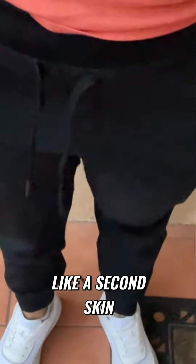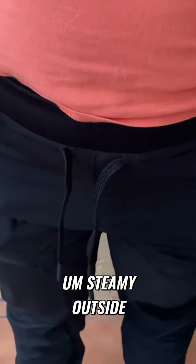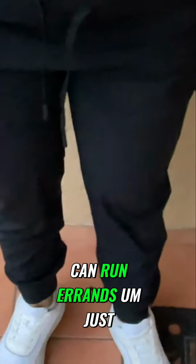What I like about this is they feel like a second skin. They're very soft, and for one of those days that is very steamy outside, the sweat is not going to stick to the legs, so you can run errands, go around the house or practice some sports and be super comfortable.